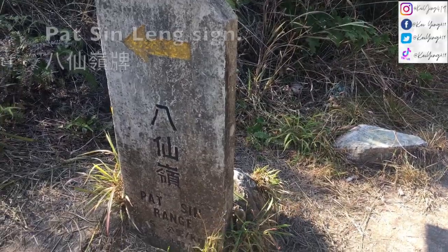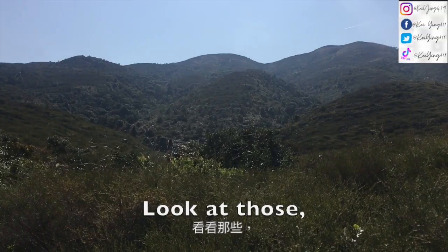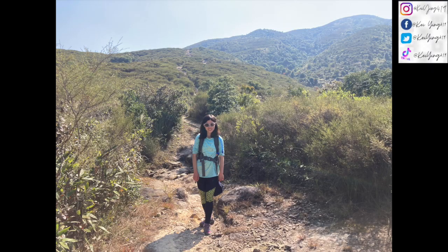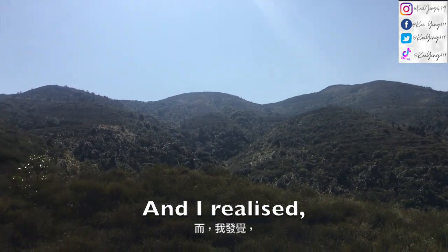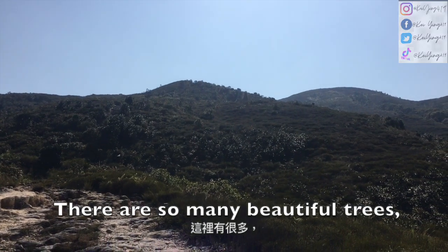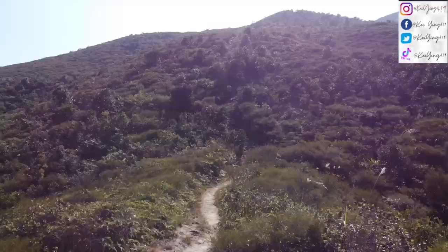There is this patsinleng sign. So we're gonna go up there. Look at the beautiful trees over there, and I took a photo here like this. We are now a little further up, and I realized we have fields of Shenzhen. Oh my gosh, there's so many beautiful trees here. Just finished my drone here.